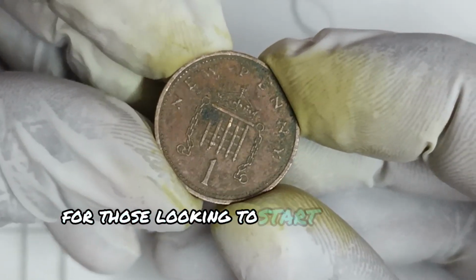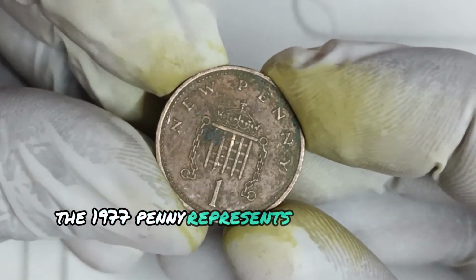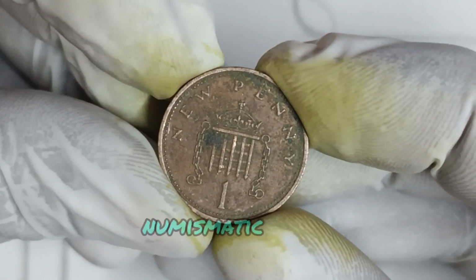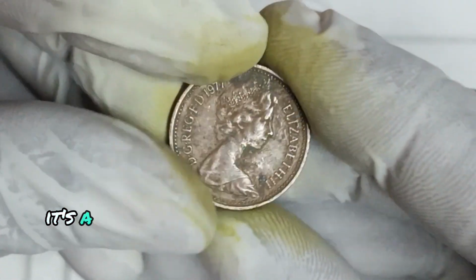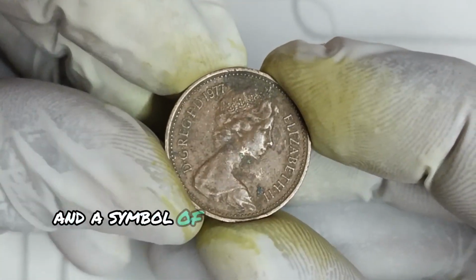For those looking to start or expand their coin collection, the 1977 penny represents a fascinating piece of British numismatic history. It's a reminder of the country's transition to a simpler currency system and a symbol of the enduring legacy of Queen Elizabeth II.